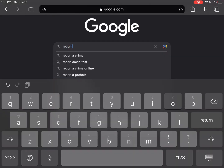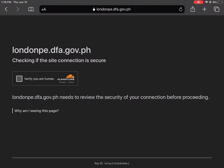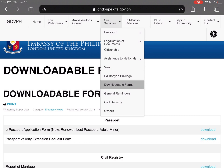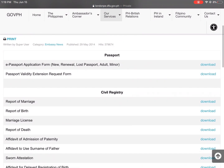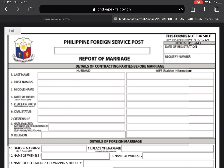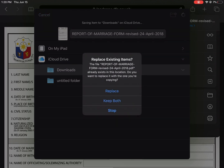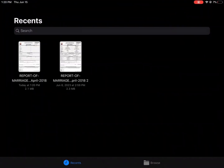So go to Uncle Google and search report of marriage, click the first one, Philippine Embassy UK, and then go to the Department of Foreign Affairs. Then verify that you are human. So go to report of marriage. If you can't find it, go to our services and download both forms. Then click report of marriage, then download. Save the file, and after that you can now go to your downloads. Just search for it.